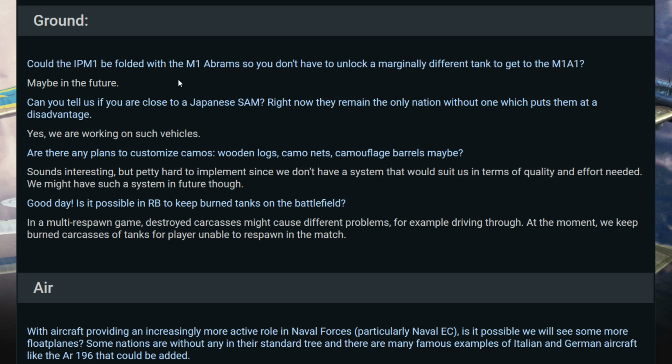So my feeling is they're working on such vehicles. It's taking really long because the options are limited, and I've got a feeling that what's going to happen is they're going to go a little bit further afield, such as just plonking in a different nation's idea into it, because maybe Japan tested something.